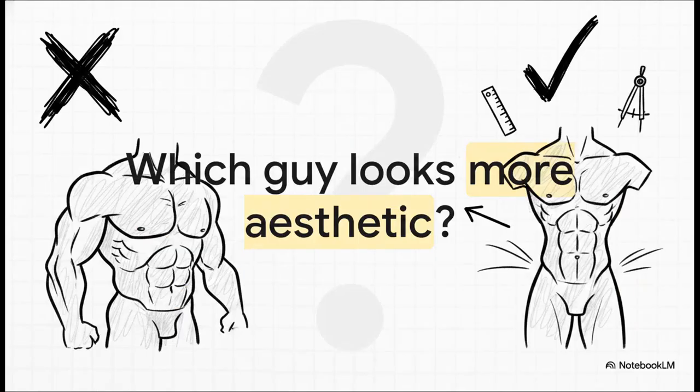Okay, I want you to picture two guys in your head for a second. On one side, you've got this guy with just massive raw muscle mass. I mean, he's a tank. But on the other side, you've got a guy who might actually weigh a lot less on the scale, but he's got these perfect sweeping proportions. If I asked you who looks more naturally aesthetic, I can almost guarantee you'd point to the second guy. Why does he always win? Because while the first guy is just getting big, the second guy cracked the code. He understands the real formula: ratios.